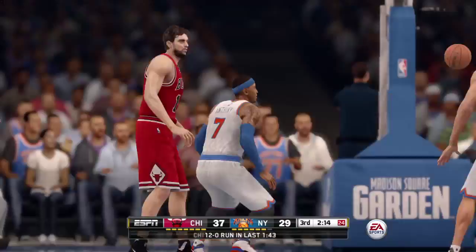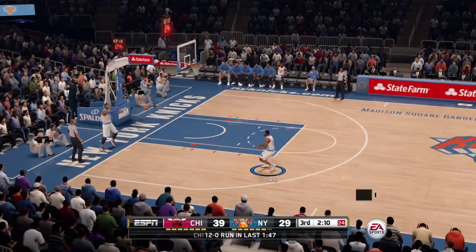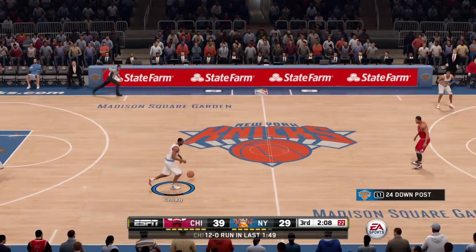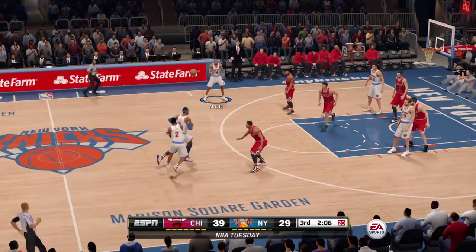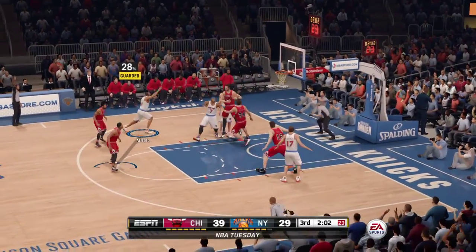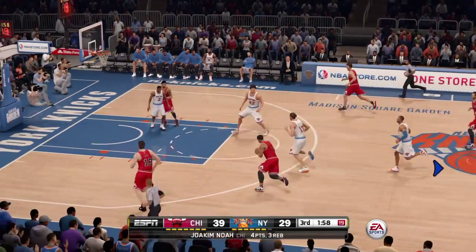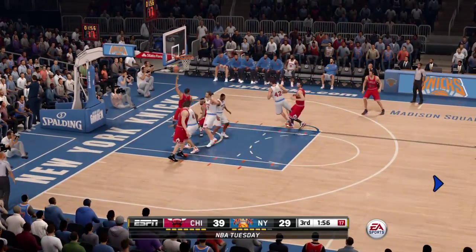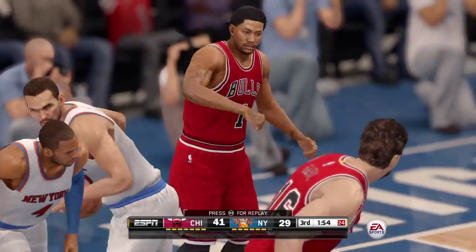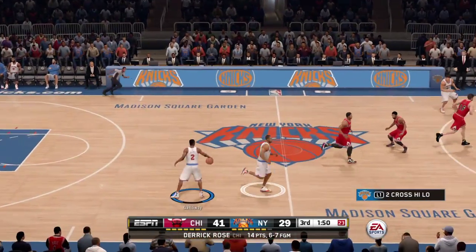Gasol for two, able to connect, and it's now a double-figure lead. Pau Gasol with 6 points and 2 rebounds. You need guys who can make shots under duress and pressure. That was a well-defended possession, but that man stuck it even against the best defense. To the basket, flips it up, it's good. And Derrick Rose with 7 points in the third quarter.